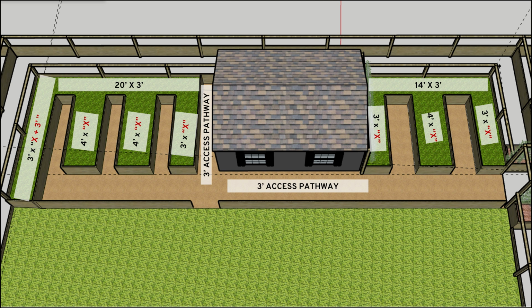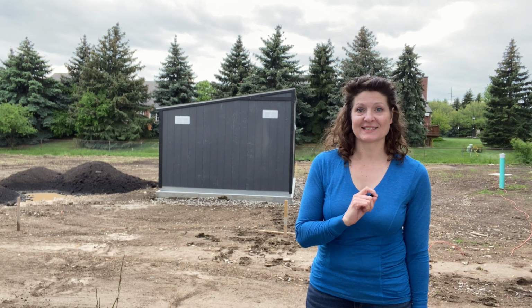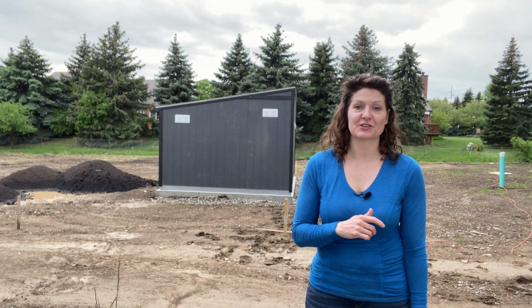When I laid all of that out and worked on it a bit, I landed on 20 feet to the west of the shed and then a 14 foot wide area to the east of the shed. The question was, how long should these beds be? So in this drawing you can see X in red. Not to give you guys PTSD, algebra flashbacks, but essentially I had to solve for X.